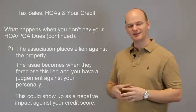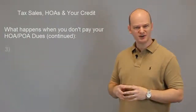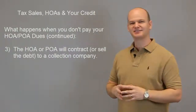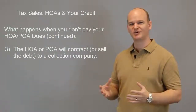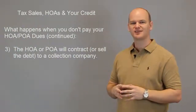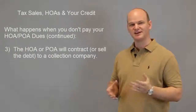Then the third option, and this is becoming more and more common, the HOA will contract with a collection company. They'll contract with a collection agency. Those nasty collection agencies that will call you at all hours of the night, the ones that will sometimes show up at your front doorsteps, the ones that will call your boss, your other employees, trying to track you down for that money. Yep, that's right. HOAs a lot of times will contract with those collection companies.